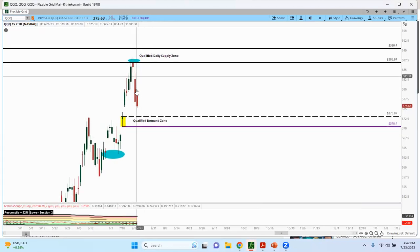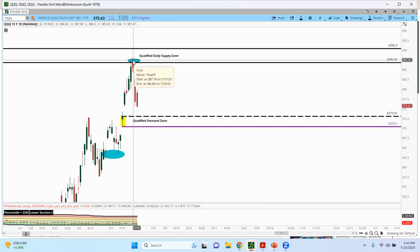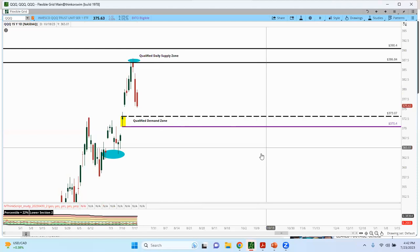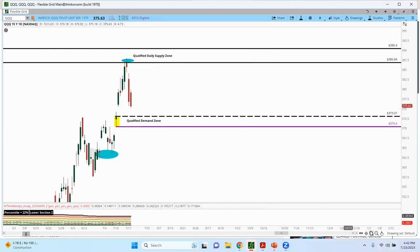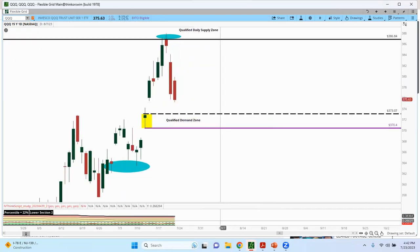So for the Qs, you'll see that there is an upcoming demand zone here. You see where I wrote qualified demand zone? See how there's the gap and then price left from there? And the only problem here, why I'm not screaming and telling you this is like one of those similar trades to the supply area, is that Wednesday we have the FOMC meeting.